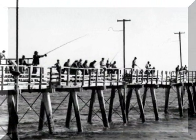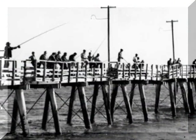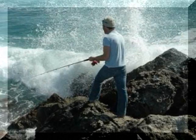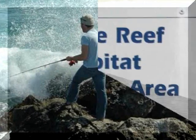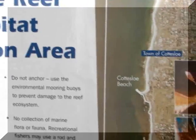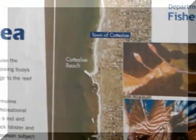Fishing has always been a popular activity at Cottesloe Beach, off the jetty and now off the limestone mole. Part of the reef area is protected. There are some unique types of marine life there.